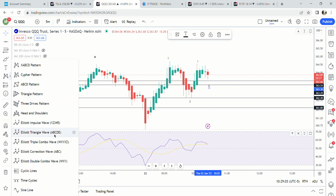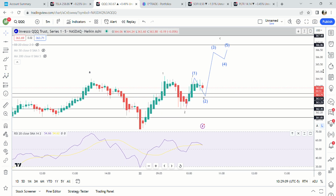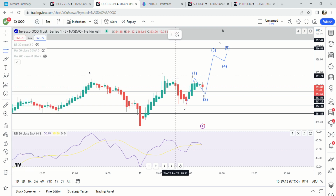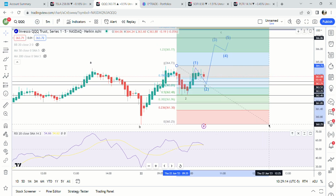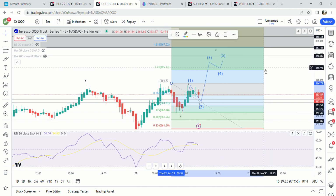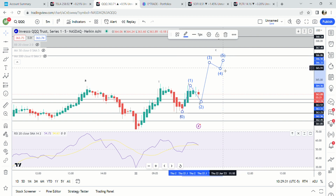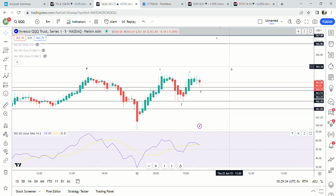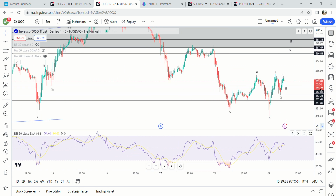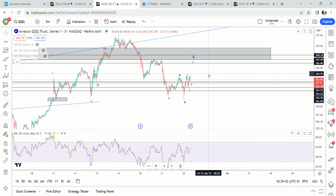And I'll be looking for this wave 3 to go to, well, it might end up being just an ABC move. No, it's probably going to be a 5-wave move. So it might go higher than that, but overall my target is somewhere between 366.50 and like 367.50, maybe 368 at the most. So I'm bullish for now, but I think that after that we're going to see the next leg down.